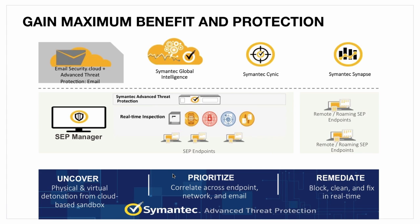Below that, across the center, you can see the SEP infrastructure and the 5 distinct layers of protection that we've all come to know and love and expect from SEP. Across the top, you'll see the connection to email.cloud, the GIN, and then the other critical areas of ATP, which are Cynic, the sandbox layer, and Synapse, the data correlation layer. These really extend the capability of SEP, giving you better detection and the ability to remediate against what matters most. So let's get a little bit further into Cynic and Synapse now.